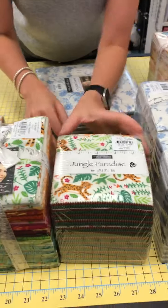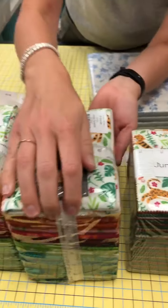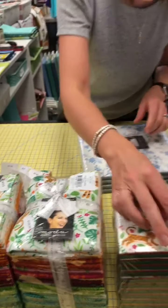Then we also have the Jungle Paradise by Stacy Sue. Super fun kids line. That's all the jungle things. We have mini charms, fat quarter bundles, and charms of that as well. So many good things. So many good things.